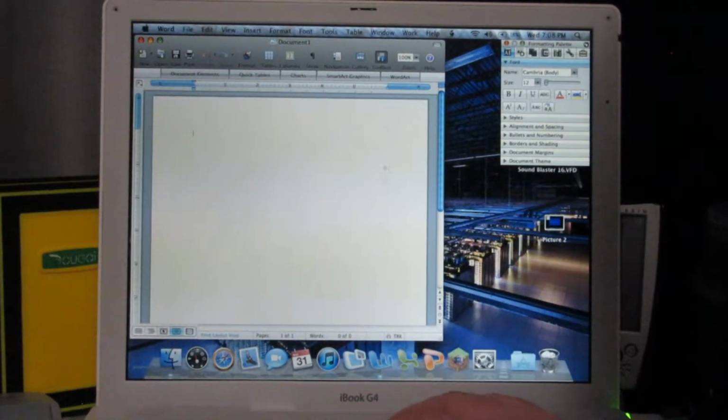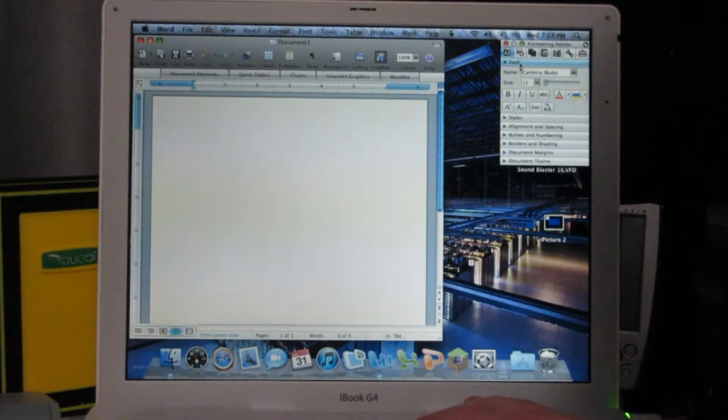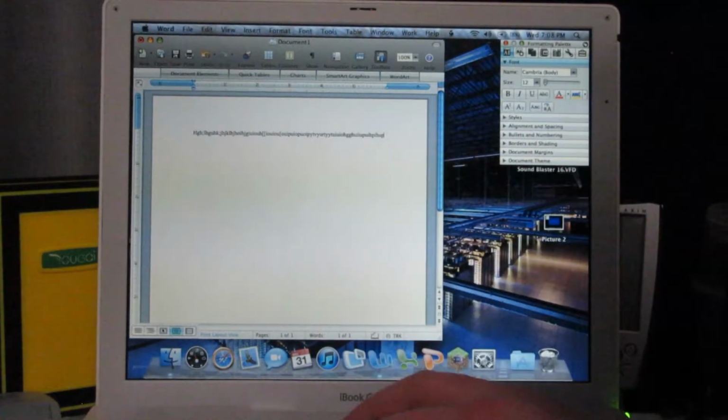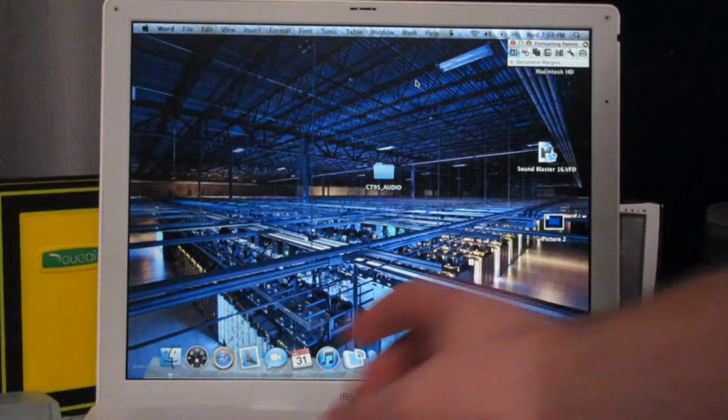So here we are. You can see we've got Word up here, and it actually had all the bolding and stuff like that on a separate window on the side here. So let's just type in something. You can see it freezes a little bit, but you're not really going to be typing that fast. I don't need to save that, so we're going to quit out of this.